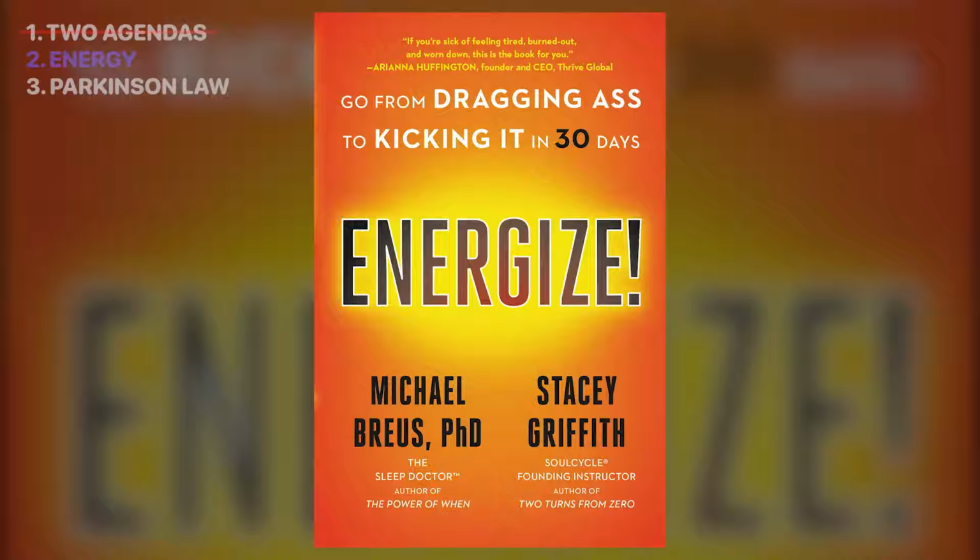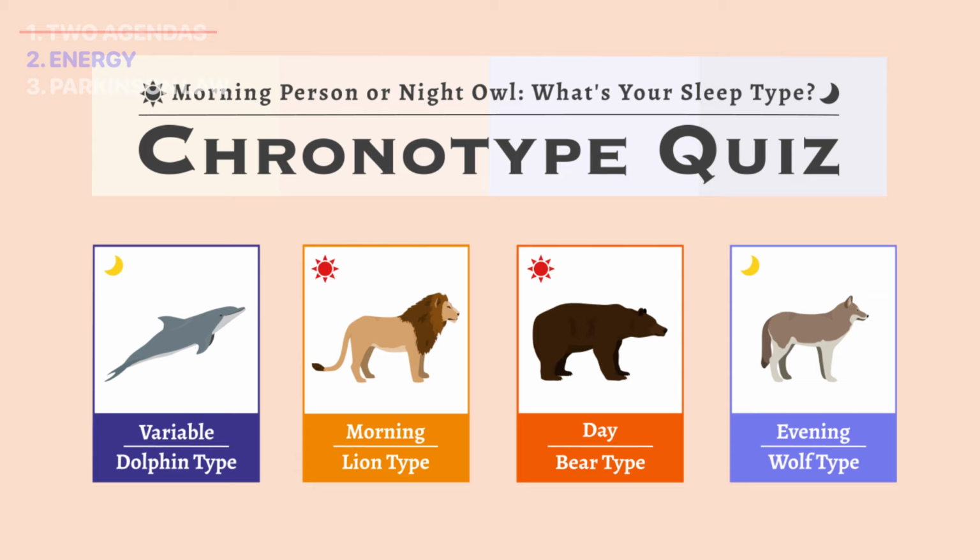Dr. Breus was the youngest diplomat of the American Board of Sleep Medicine. He wrote books that impacted millions of readers' lives. For Dr. Breus, individuals can be categorized into 4 distinct types: the dolphin, the lion, the bear, and the wolf, each representing a unique body clock.